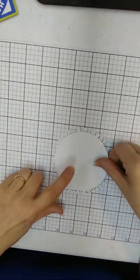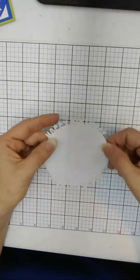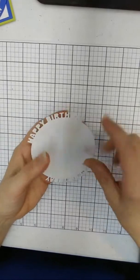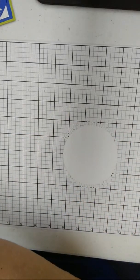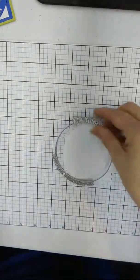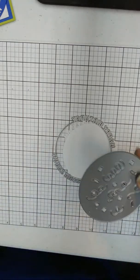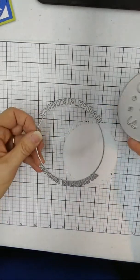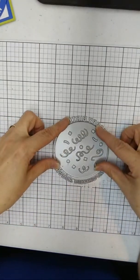Okay, so the happy birthday die, let's get started. If you have your kit, you want to get out this piece. This is the happy birthday circle frame die. When you buy this die, it is a 2-piece die set, and I love this because it has 2 components in it. We're not using the confetti tonight. So when you get it, it looks like this.